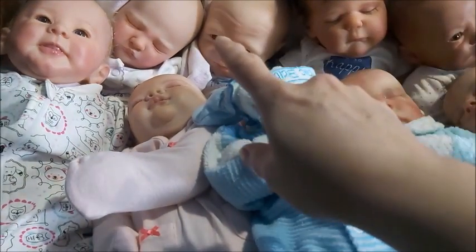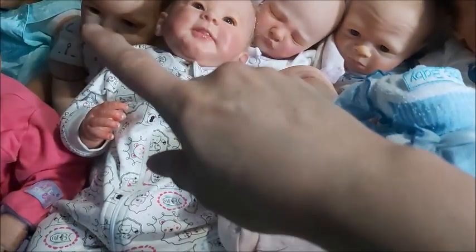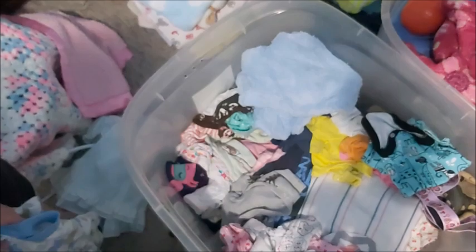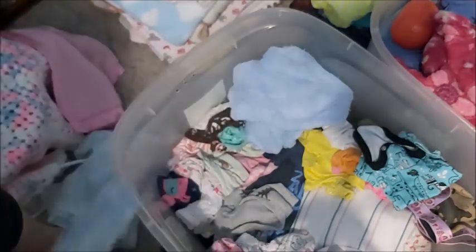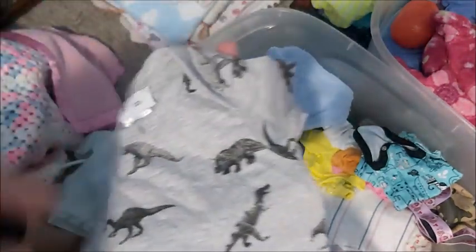He was reborn by the same girl who made Bethany. So they're actually siblings. If the doll is made by the same artist, no matter what sculptor or whatever they are, I can normally say they're siblings. But anyways, boys. This came with them too. Boys.